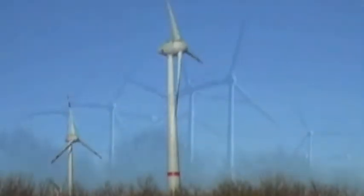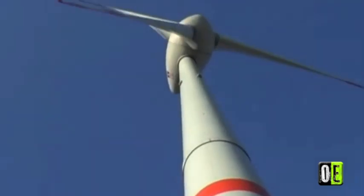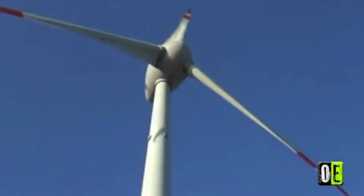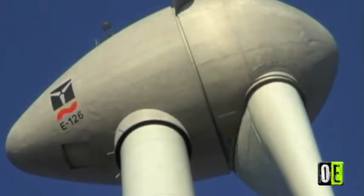Today's turbines range in size from but a modest few feet tall to the massive E-126 behemoth, built by Germany's Enercon. Being 442 feet to the hub means that it exceeds the height of the Statue of Liberty by some 127 feet. The diameter of the blades measures 413 feet. To put this into perspective, a football field is 100 yards or 300 feet.